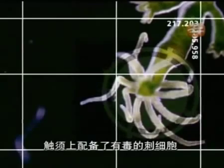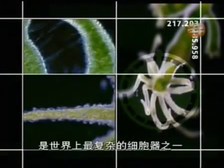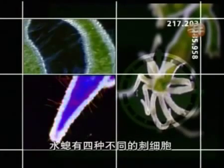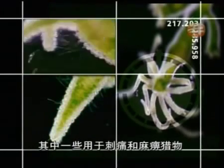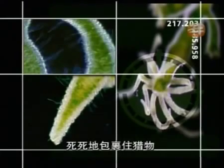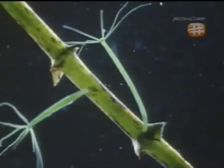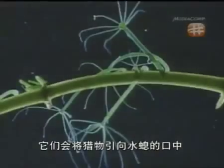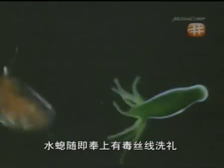The tentacles are equipped with venomous stinging cells containing nematocysts, among the most complex cellular organs on Earth. The Hydra has 4 different stinging cells at its disposal. Some are designed to sting and paralyze, while others discharge threads which coil around a victim in a death grip. When the tentacles entrap a struggling victim, they'll guide it into the Hydra's open mouth. It's when a prospective meal swims past and accidentally touches a tentacle that the Hydra showers its victim with poisonous threads.